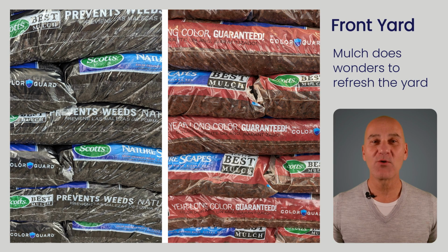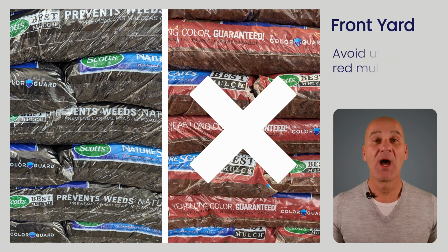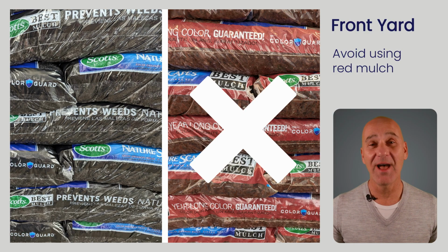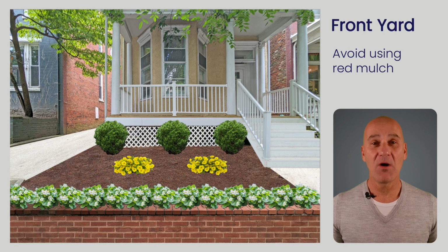Always use black or dark brown mulch. Please don't use the red mulch. I beg you, please don't use the red mulch. It's not necessary to match the color of the house or the color of the roof or other nonsense guidelines that are out there. Here is red mulch.